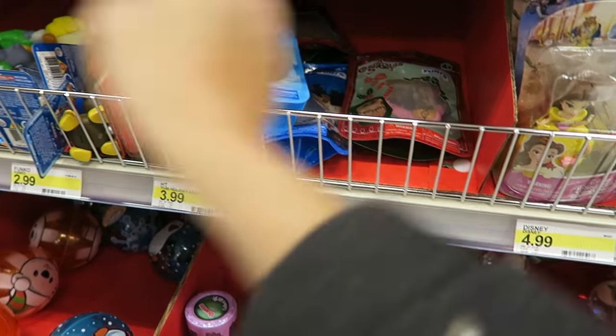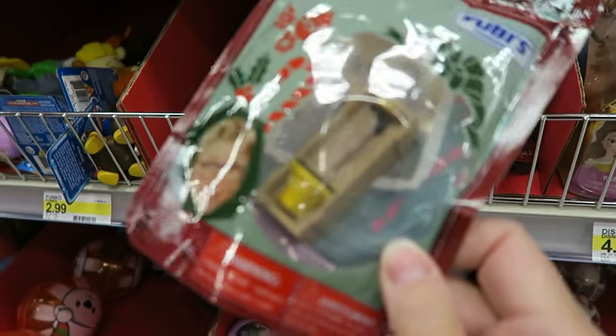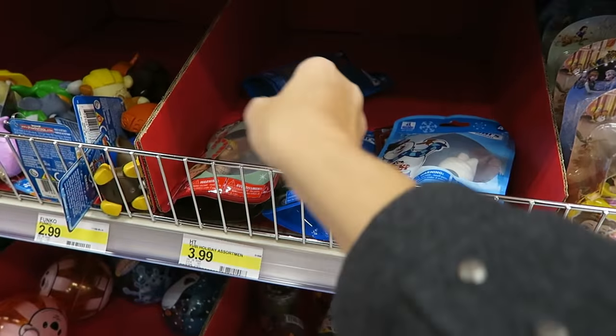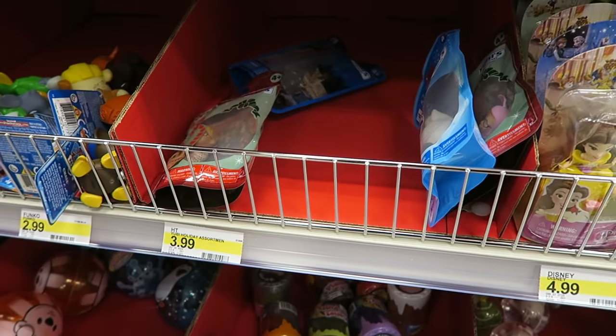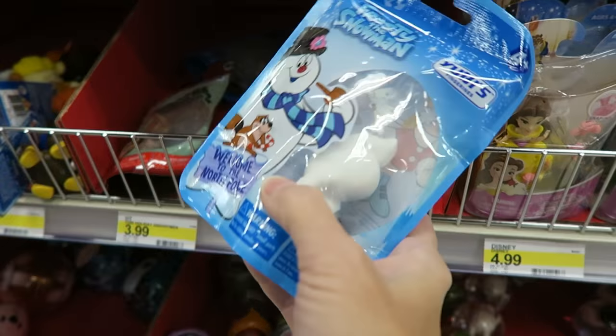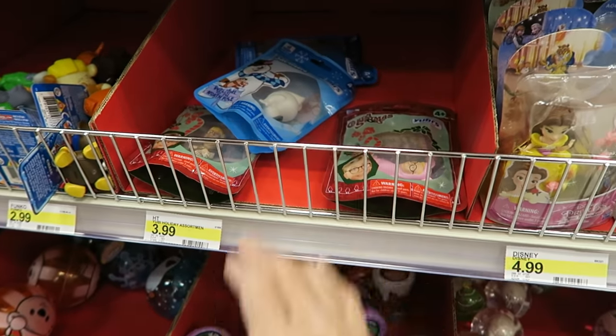Oh, that's the moose one. I want that. I want that. And then you've got Ralphie's leg lamp. And then you've got Clark Griswold. And then this is just the snowman. He's kind of boring. What's that?